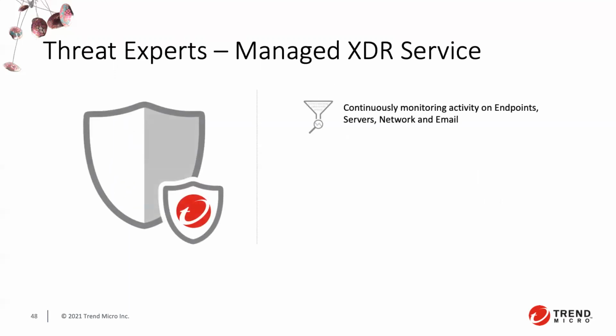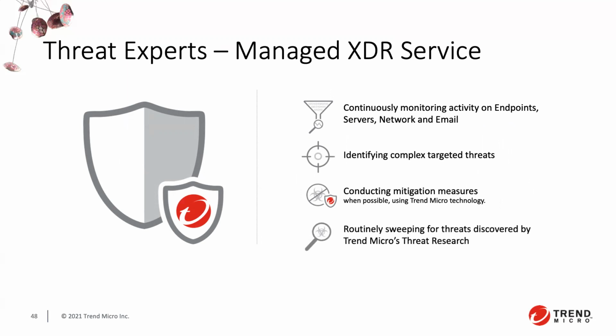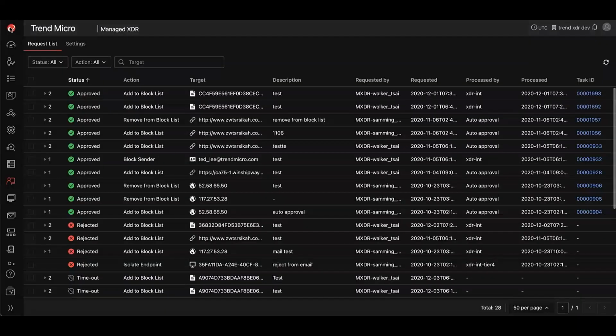To cover the challenge of the skills and staffing shortage, and to make the SOC's life easier, we are offering a managed XCDR service, which will provide our customers with continuous monitoring of the activities on the endpoints, servers, network, and email. It will also help customers identify complex targeted threats, conduct mitigation measures, and routinely sweep for threats discovered by Trend Micro Threat Research. Let's see it in action from the console.